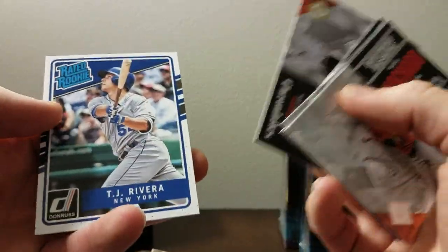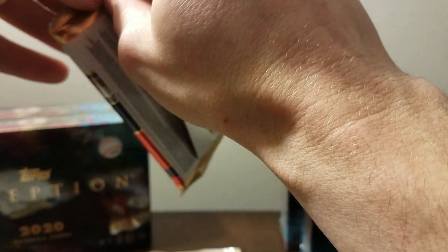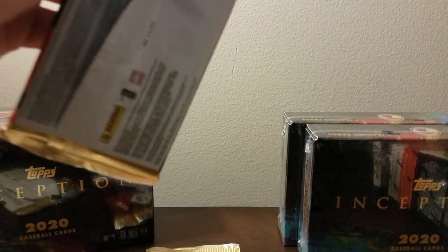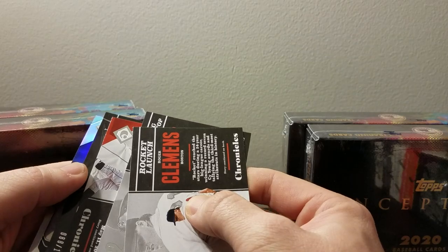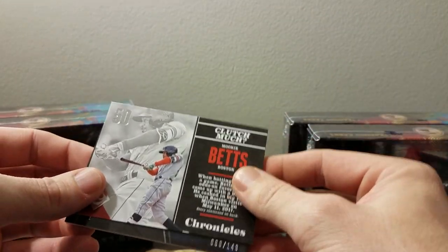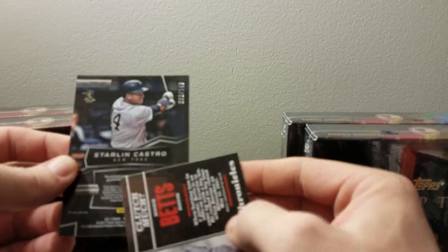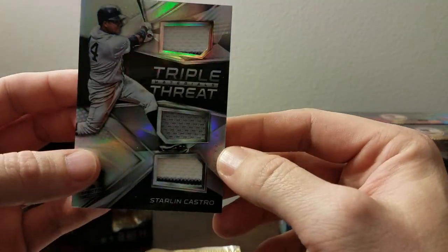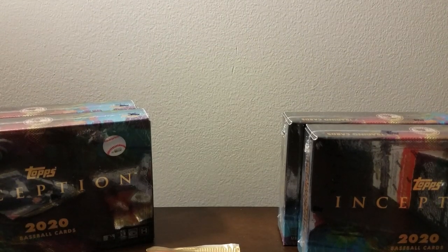Let's see. Nothing really going on. Maybe we should just open this one because this one's fat. Maybe it's like a relic or something. And then we'll leave the others alone and we'll just open the Topps. Something in there? It is. Let's see. We got Derek Fisher. And then, let's see. Starlin Castro triple. Ooh, that's cool. There's a couple of Yankee pinstripes in there. Wow. See that? It's three relics in there. See the blue at the bottom? Yeah. Those are the Yankee pinstripes. The famous Yankee pinstripes.